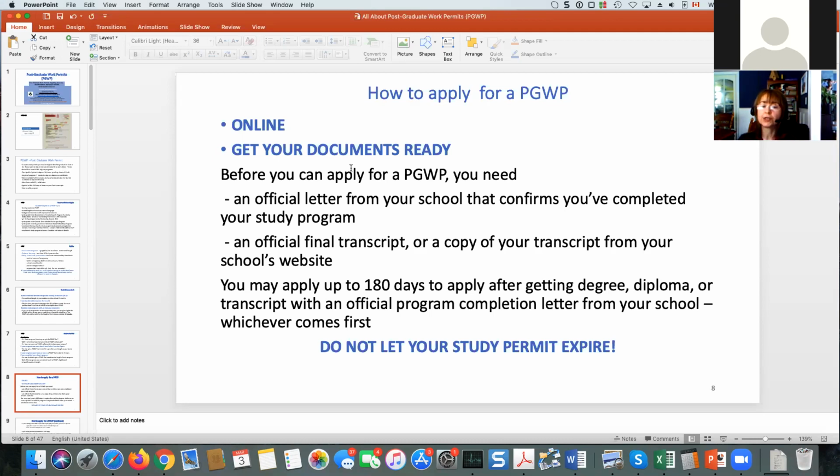As it says here, you need 2 documents, official graduation letter and final transcript. Once you have that, apply. Moreover, I would recommend you to get into your portal, start your application, and wait until these letters with everything else are ready. Once you get them, upload, and here you go.